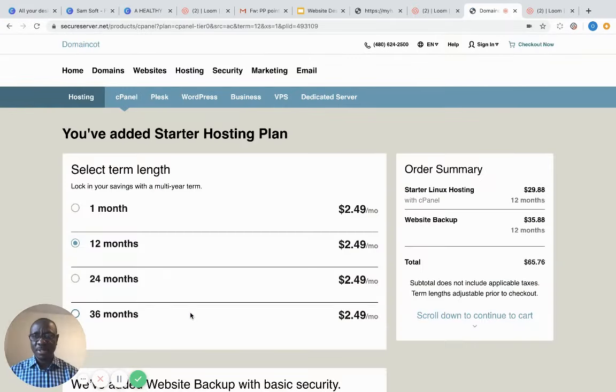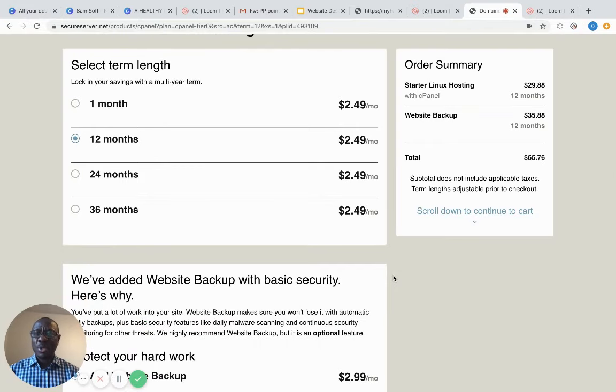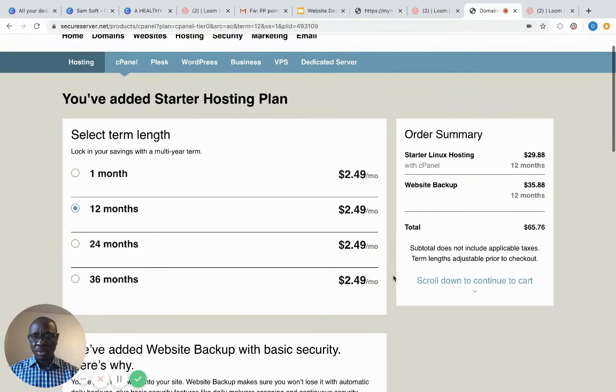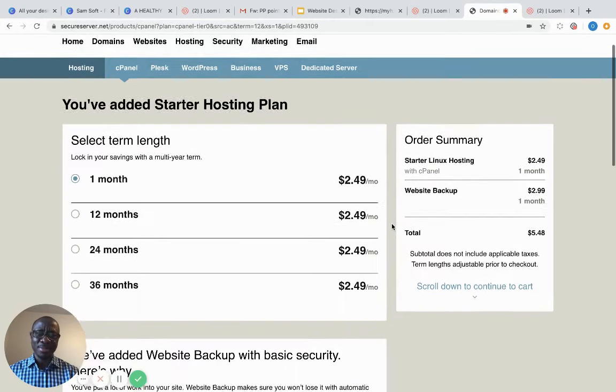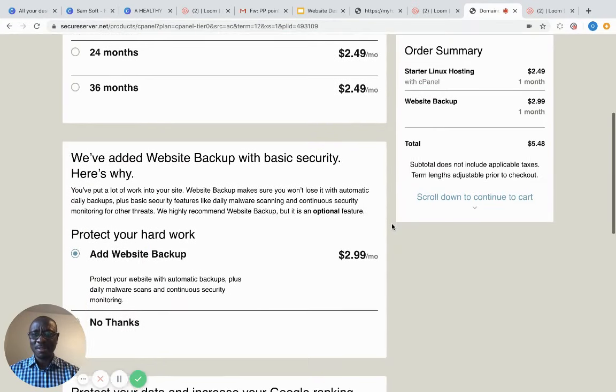And then the cPanel to cart. So it's easy. So you see how fast it is. You have the option to pay for 1 month, 1 year, 2 years, or 3 years. Because we're working with a limited budget, I'm going to go with 1 month, just for us to test and see how awesome this web hosting platform is.